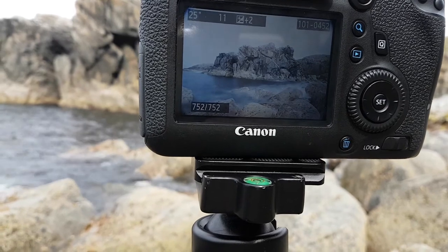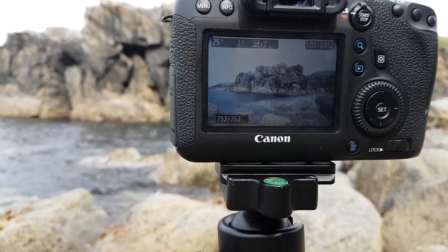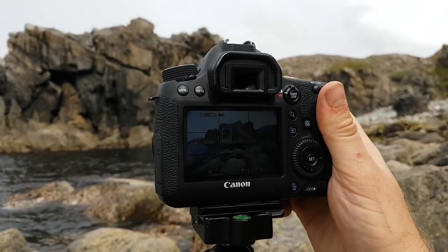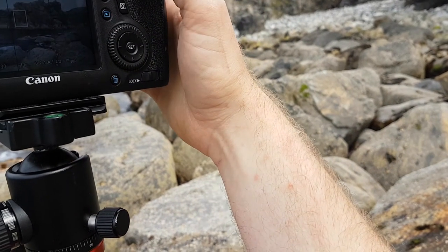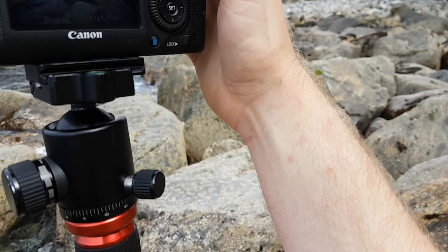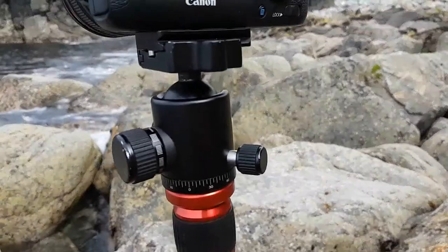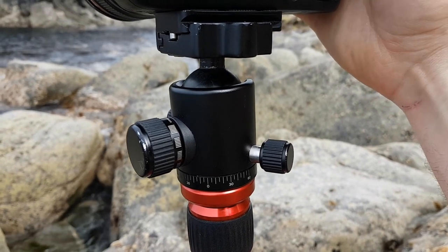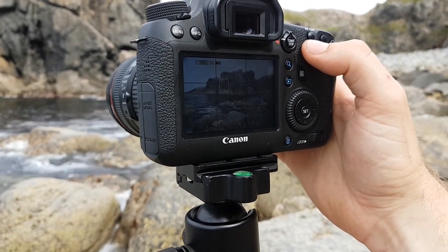It's a bit too long as well, it's making the water quite frothy. What I'll probably do is just angle it down ever so slightly. Reduce it down to something like 13 seconds, maybe 6, something like that. Bring the ISO up slightly to 250, see how that comes out.